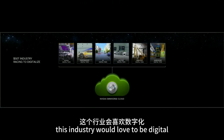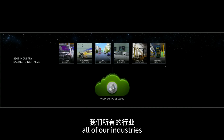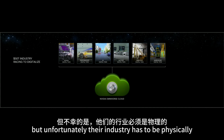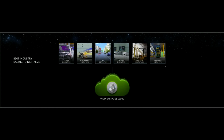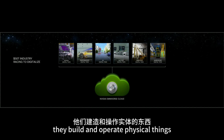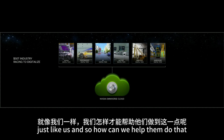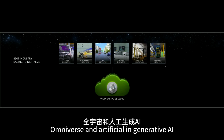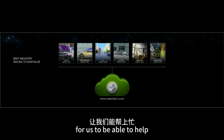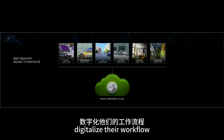This industry would love to be digital. They would love the benefits of all of our industries. But unfortunately, their industry has to be physically coherent. It's physically based. They build and operate physical things. But they would love to do it digitally, just like us. And so how can we help them do that? Well, this is where Omniverse and generative AI come together for us to be able to help the heavy industries of the world digitalize their workflow.